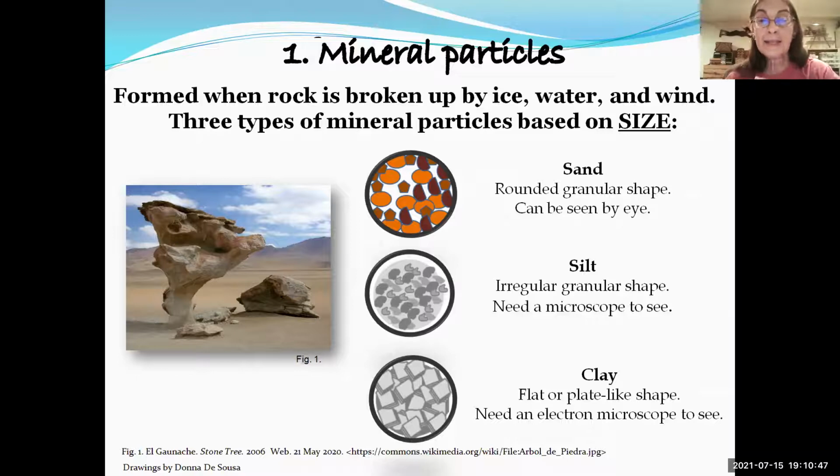And sand is the biggest shape. It is rounded, and you can see it by eye. Silt is the medium size that you find minerals in, and you need a microscope to see that. And clay is the very, very smallest, and they're very flat and plate-like, and you need an electron microscope to see them. And where do all these mineral particles come from?